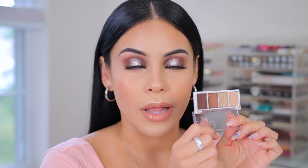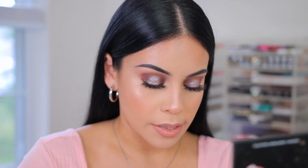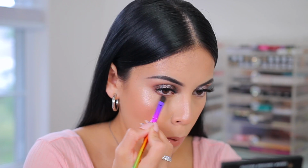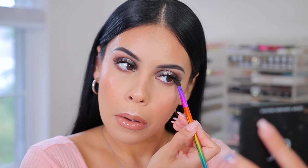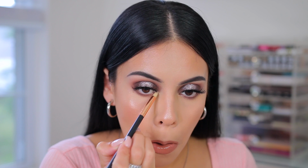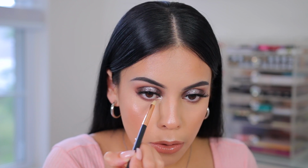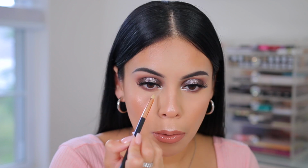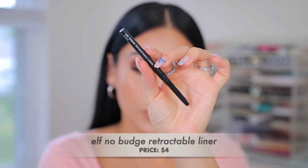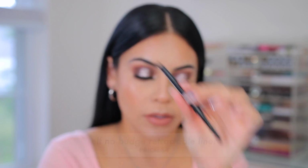So to finish up the eyes, I'm basically just gonna take that chocolate brown, run it on the lower lashes, add some mascara and a little liner, and we'll be all good. I'm just gonna use the e.l.f. and J. Kissa J1 brush that I was using earlier. And then for the inner corners, I'm just gonna take that same color that I used on my lid. And then for the waterline, and also I'm gonna tight line, I'm gonna use the No Budge Retractable Liner in the shade Black. This is super creamy and it's very, very black.